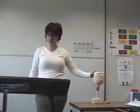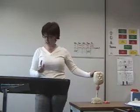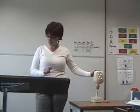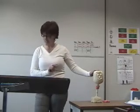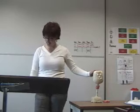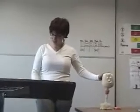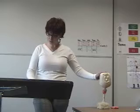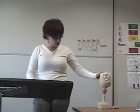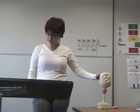It produces three hormones: thyroxine, which is also called T4 because it has 4 iodine atoms, triiodothyronine, also known as T3 because it has 3 iodine atoms, and calcitonin. So the T3 and T4 regulate metabolism of carbs, lipids, and proteins, increase the rate at which cells release energy from carbs, increase the rate of protein synthesis, and stimulate breakdown and mobilization of lipids.